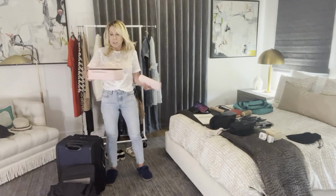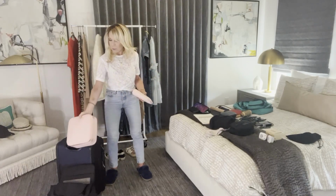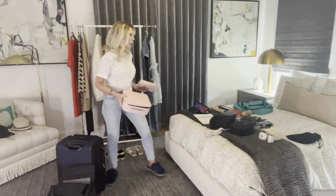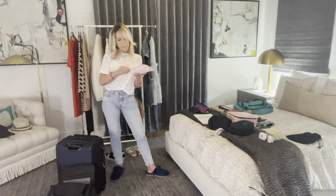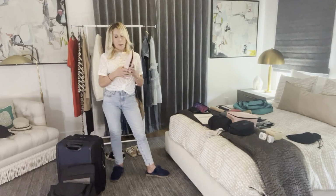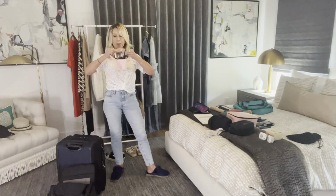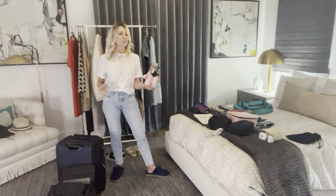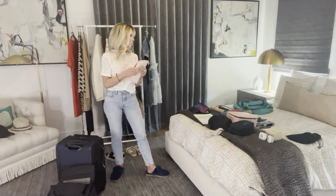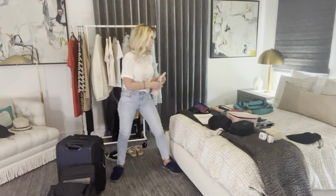My new makeup case, which I think is great, fits perfectly into my backpack. And look at this cute little thing that I got for my brushes. I just open it up and then you twist it down. You sit it on the counter. I love things that are organized. This just makes me feel so happy.